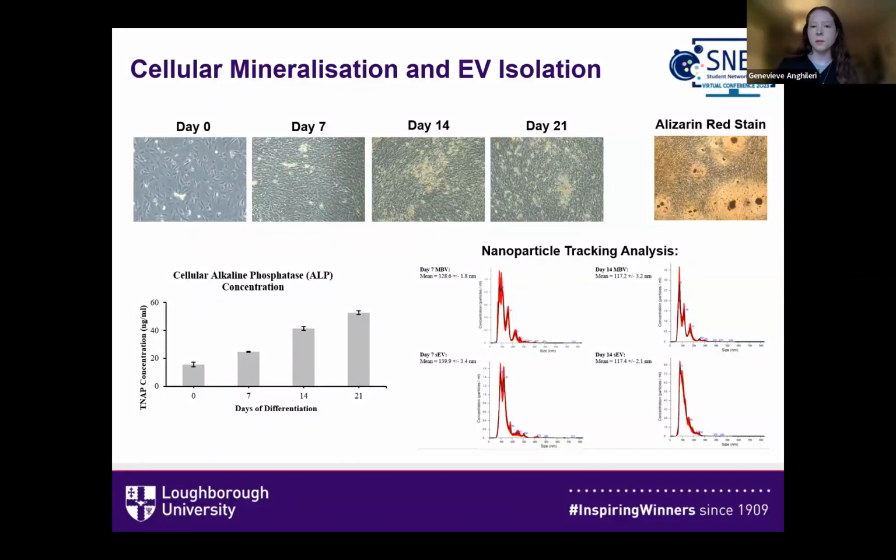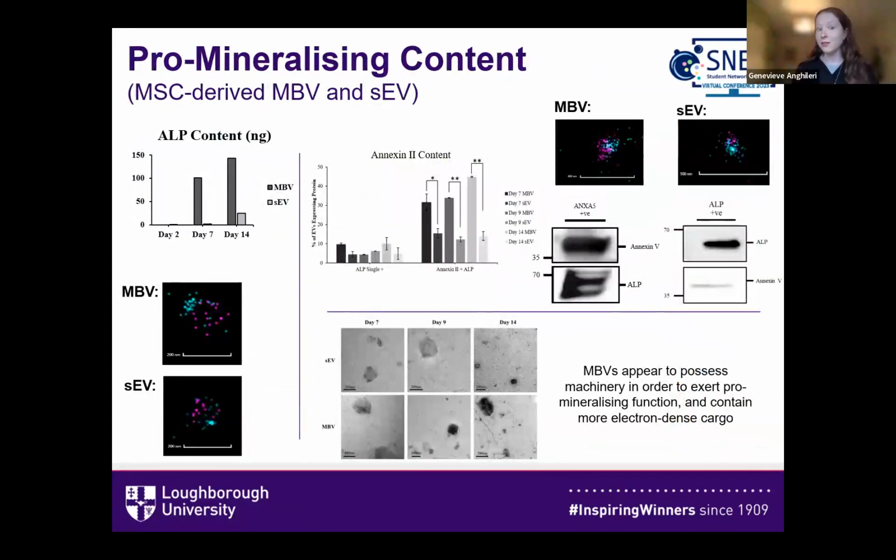We isolated matrix-bound vesicles, MBVs, and the secreted SEVs at various time points across cellular mineralization, from the extracellular matrix and the conditioned medium, respectively, via ultracentrifugation. Matrix-bound vesicles were also isolated via immunomagnetic isolation to be positive for annexin-5 and alkaline phosphatase, as we'll discuss later on. As you can see on the right-hand side, nanoparticle tracking analysis shows not too dissimilar size profiles between the MBVs across the top and the SEVs along the bottom, with maybe the only difference being a slightly broader profile in the MBV populations.